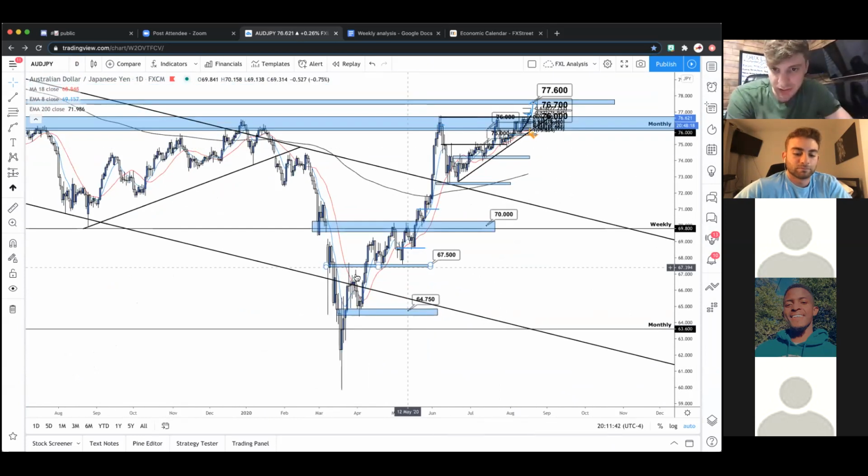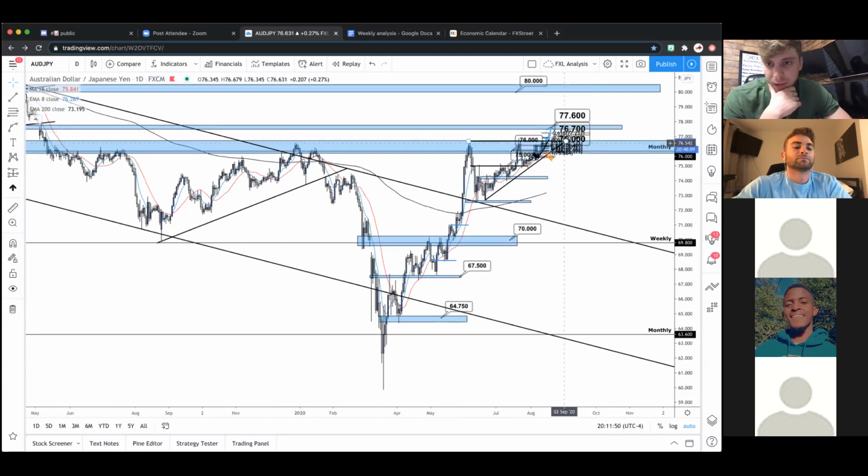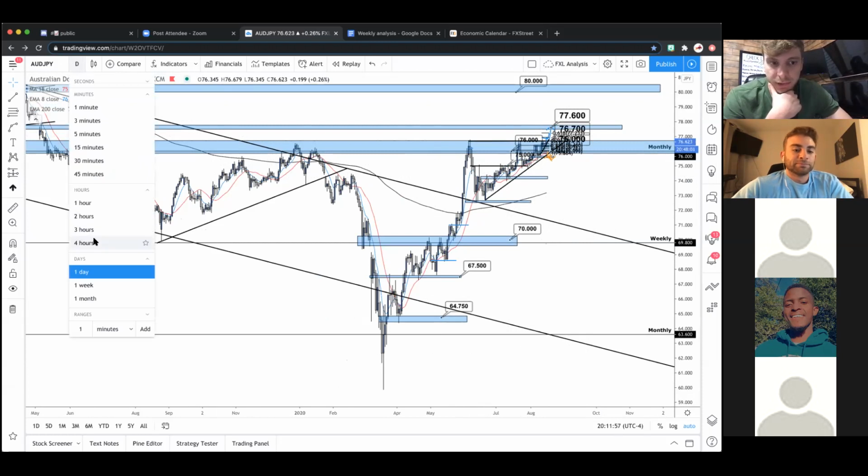Okay, so we could clearly see here also that this is a giant or very strong 4 hour trend. So this is a good sign. This is a good sign that this monthly zone has a high chance of breaking, and this could turn into a daily bullish trend. So let's go to the 4 hour and get a closer look, because we are squeezing here.